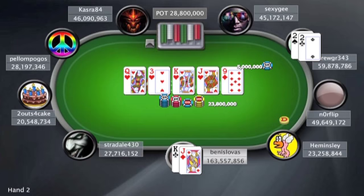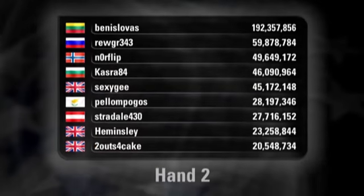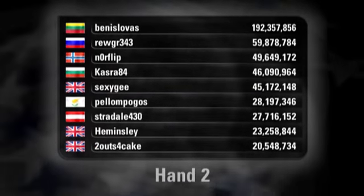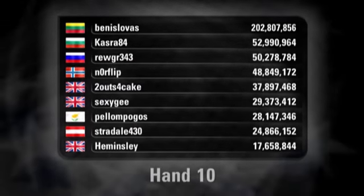Really small bet from Ruger. And it does get a call. It'd be interesting to see if he'd have bluffed a bit bigger, whether Benislovas could have made that call quite as quickly. I don't think he was going anywhere, but I guess we'll never know. Extending his chip lead, the Lithuanian on top of the standings. Amazing stuff. Almost up to 200 million, and he would cross that barrier over the next few hands.